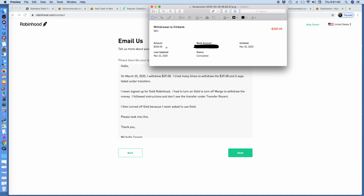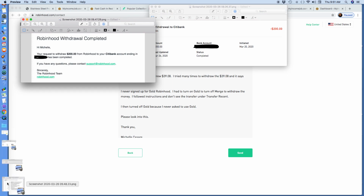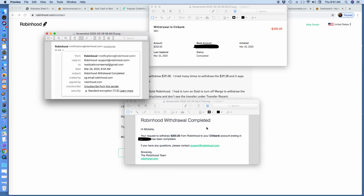they send me, I'm taking screenshots because I have to hide some of my information. This is my Gmail account. And this is the way it usually looks. This would be up here and that would be down there. They tell me on the 26th that my request to withdraw $200 from Robinhood to my Citibank account, ending in whatever, has been completed. Well, and then you see it right here. They really did send it to me just a little while ago at 8:34 a.m. And on the 23rd, I received that $200. That's a long gap. Like, everything's delayed. Everything's a glitch.